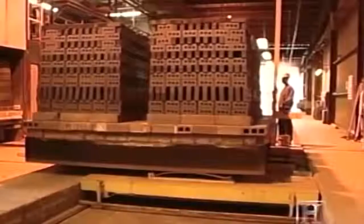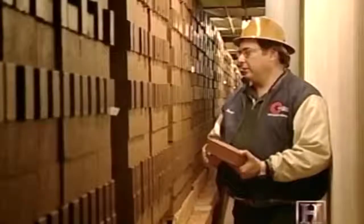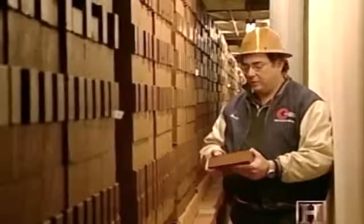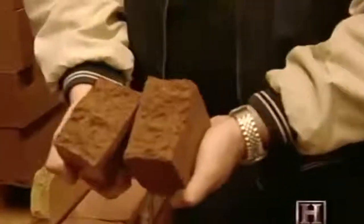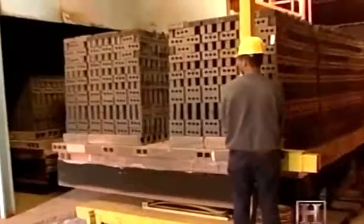Kiln cars advance through the factory on tracks. And their next destination? The holding room, where temperatures are kept at nearly 90 degrees, with a 90% relative humidity to keep the bricks from drying prematurely. We can produce the brick much faster than we can dry or fire it. So we store it in these rooms basically wet to condition it before we put it in the drying ovens. The bricks at this point are still soft enough to break. The cars are parked here until room becomes available in the dryer.